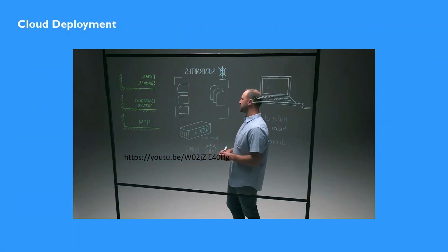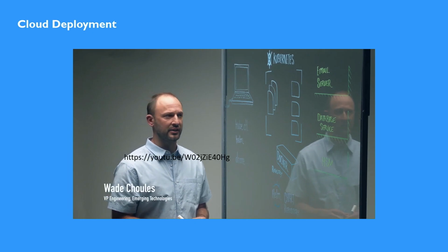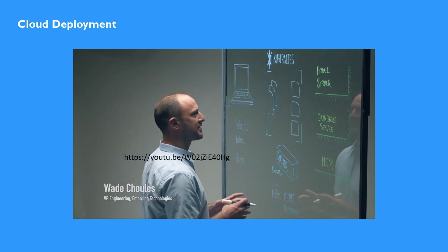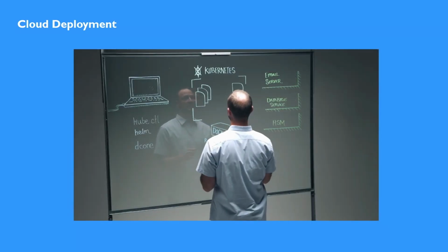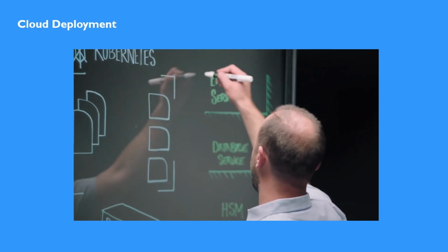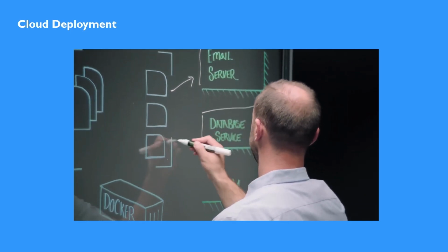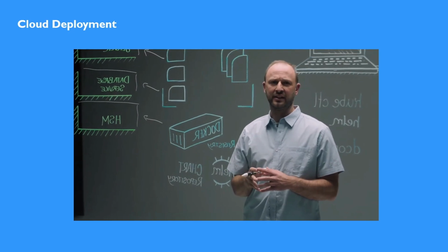DigiCert ONE can be installed in minutes versus months. Our modern PKI platform was engineered for the cloud. Before starting, let's assume you have access to a Kubernetes cluster. This cluster can either be in your data center, or it can be a platform on a cloud provider. Additionally, this cluster will need access to an email server, a database service, and an HSM. Although the HSM is not required for initial setup, it can be added at a later time.